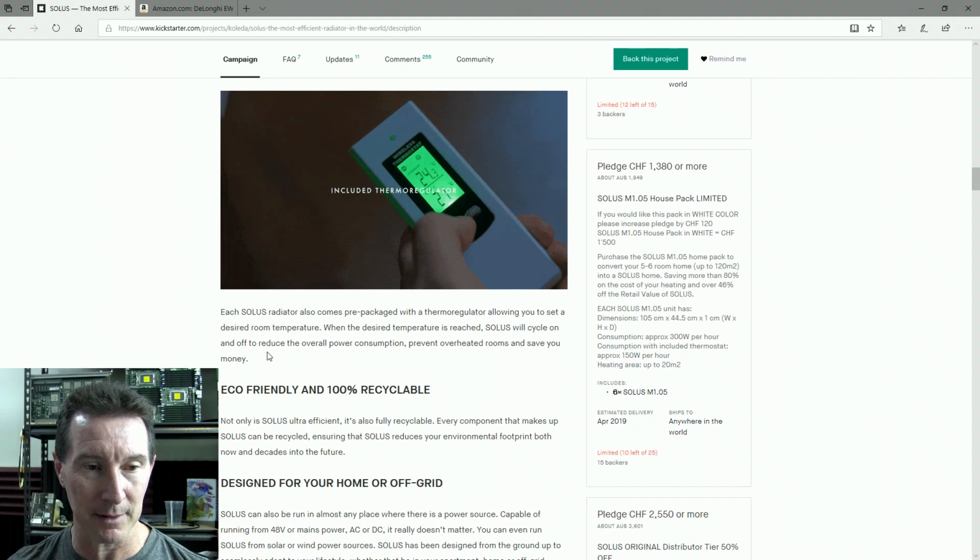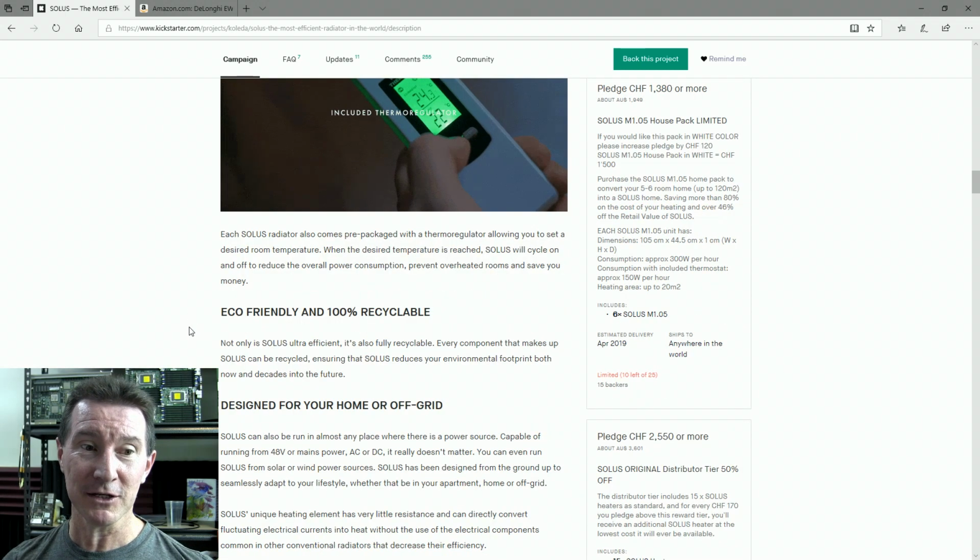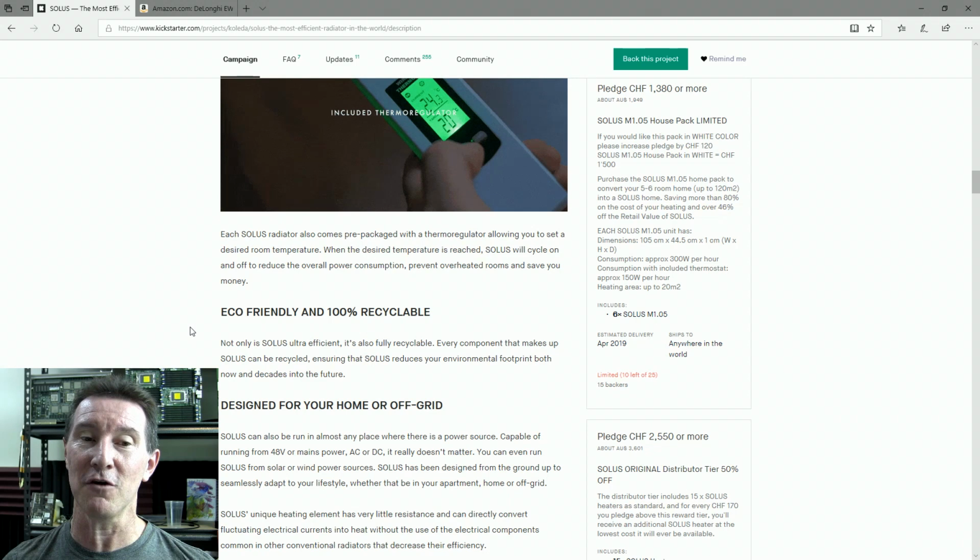Eco-friendly and 100% recyclable. Not only is it ultra efficient, it's also fully rechargeable.